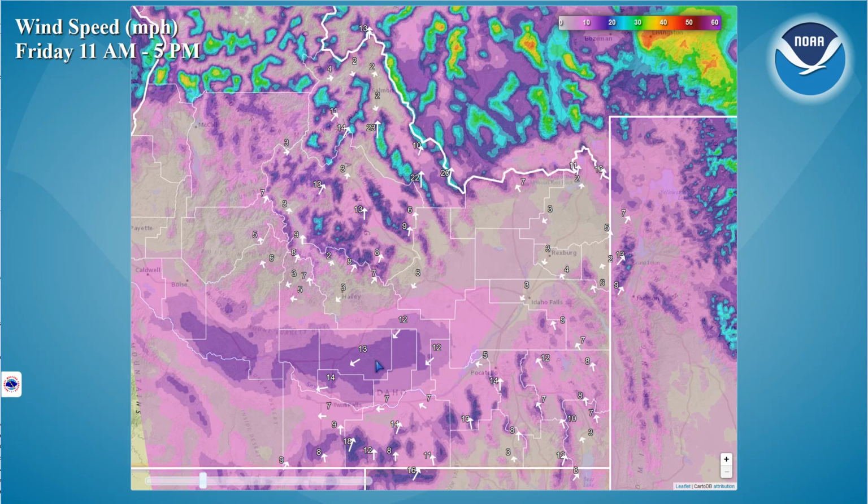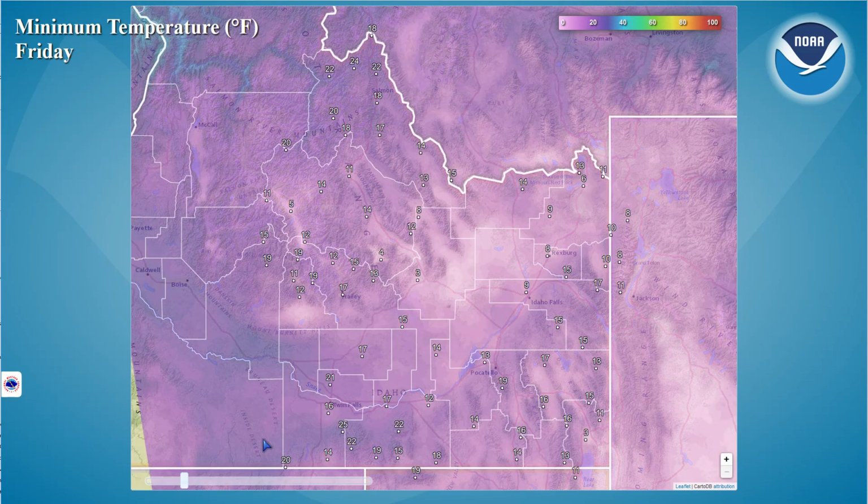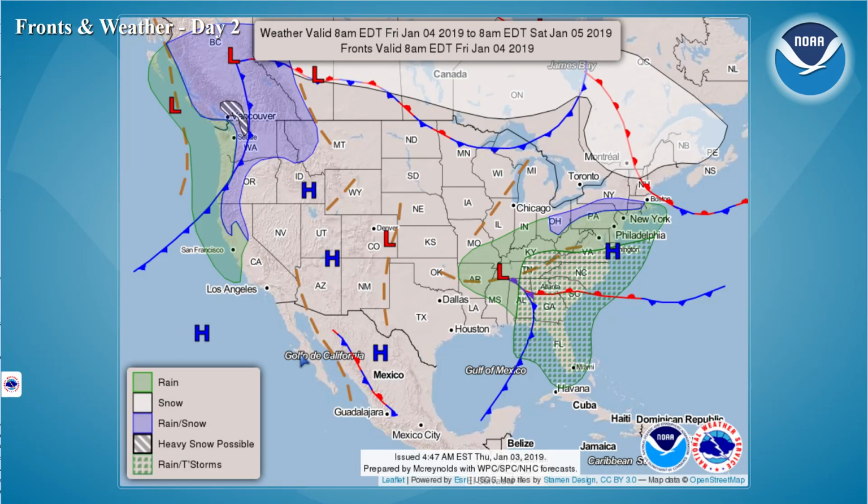It's going to take a while, though, for the winds down in the Snake River Plain, eastern Magic Valley, to shift to the south. You can see here they're northeast this afternoon. And overnight lows getting warmer. You can see there's an absence of temperatures below zero for 90% of the area. That's not the way it was even this morning.